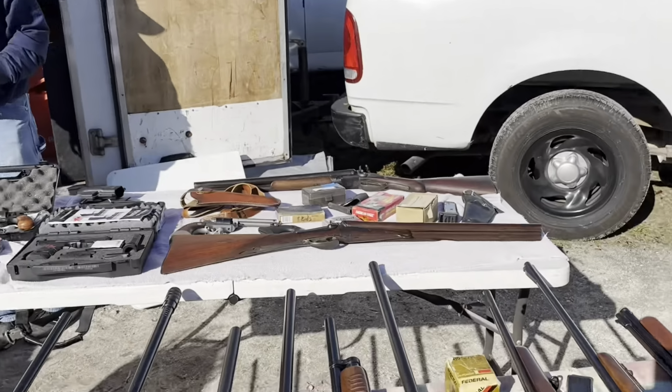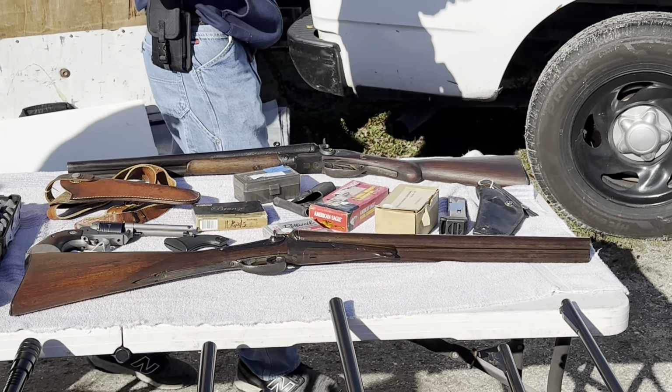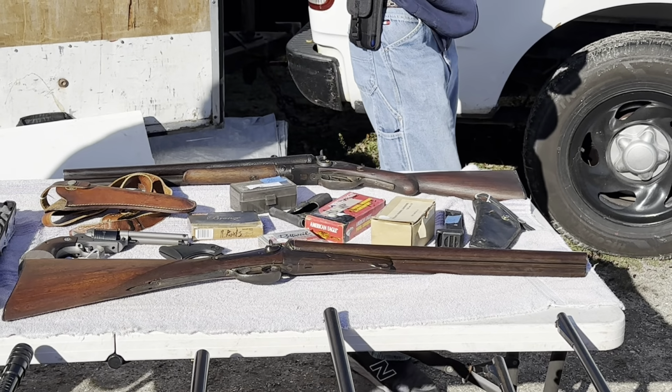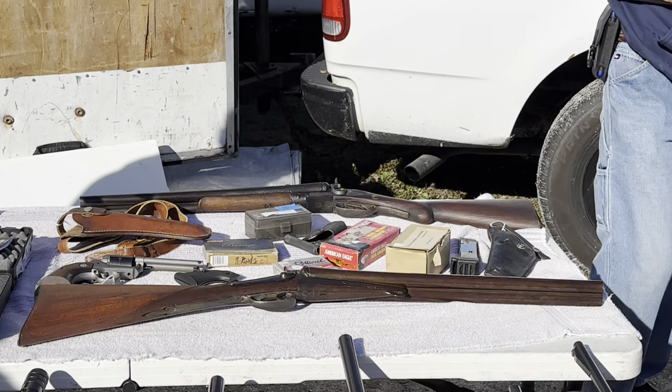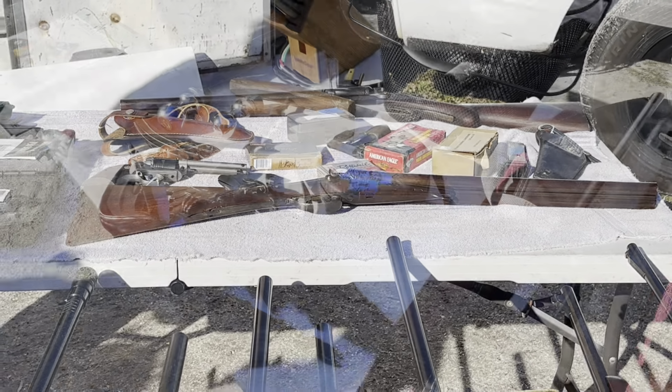What kind of double barrels are those? The one in the back is an American Gun Company gun. This one's a Belgian made. What's the price on those? That one's $400. The one in the back's $250. It needs a hammer replaced on it. Pretty and cool. A new firing pin.